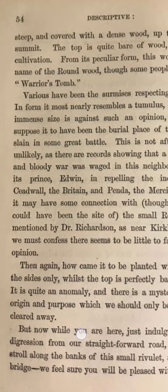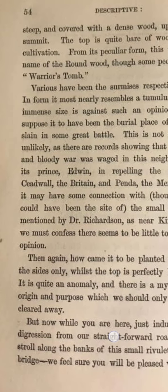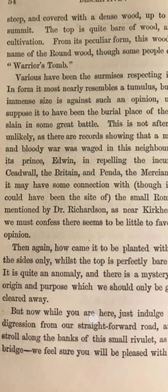And there is a mystery about its origin and purpose, which we should only be glad to see cleared away.